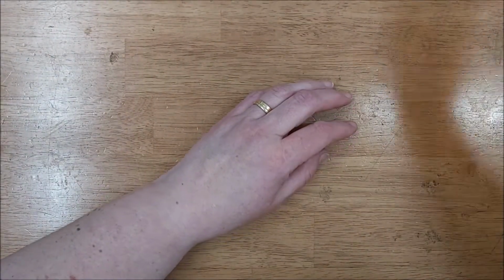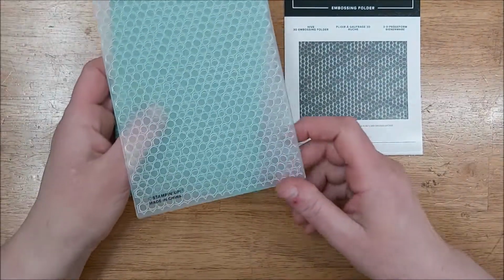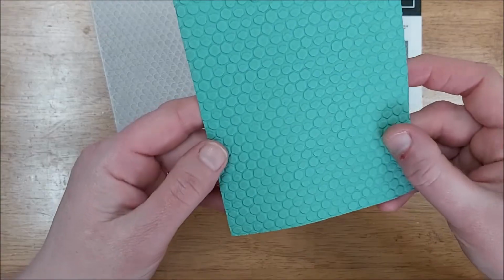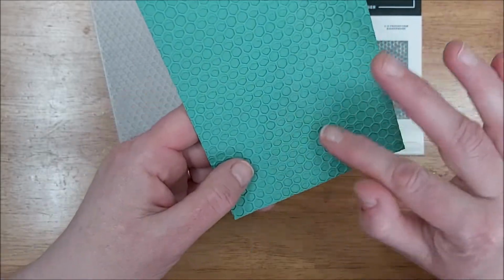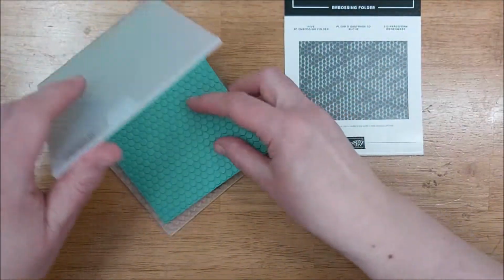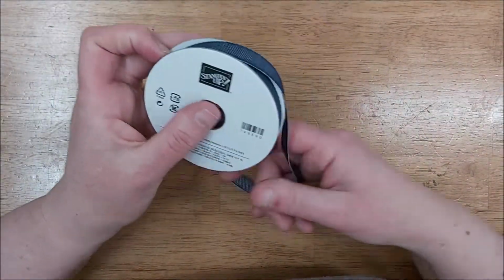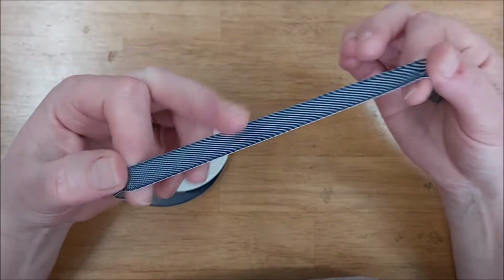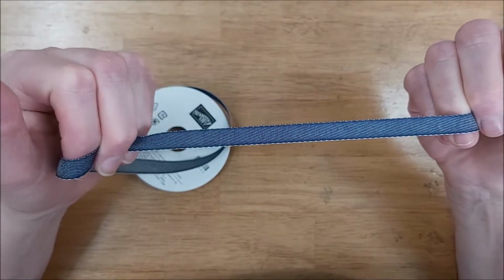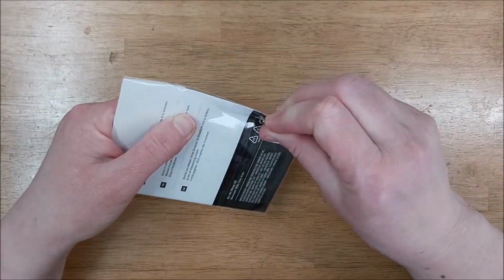So we have an embossing folder. This is the Hive Embossing 3D folder, and this is what it looks like. It looks like a little honeycomb, more so on that side than the other because it's got that indentation in it. So it's really nice. Also, you can get this denim ribbon. This is a returning denim ribbon we've had in the past, but it's come back with this suite. So that's the ribbon. Then you can also get these classic matte dots.